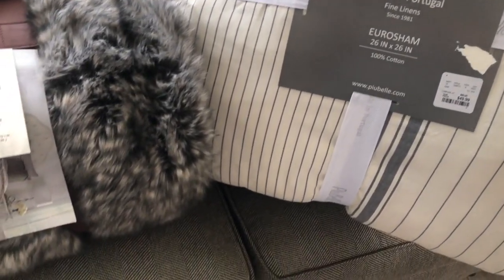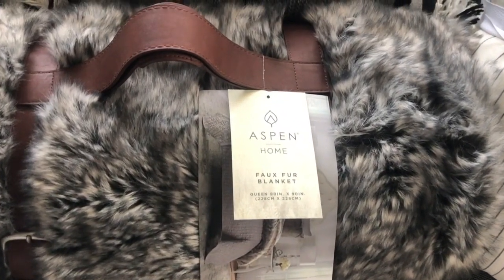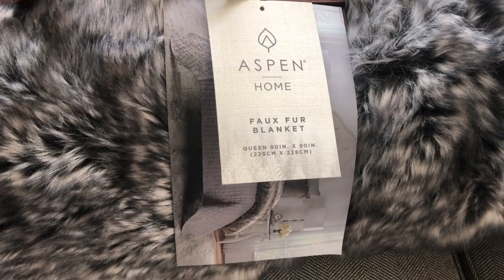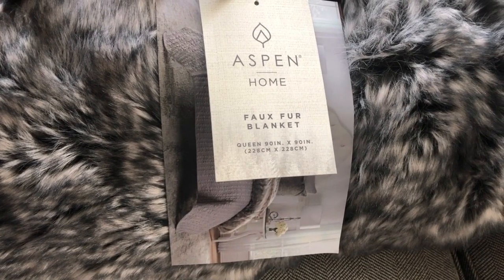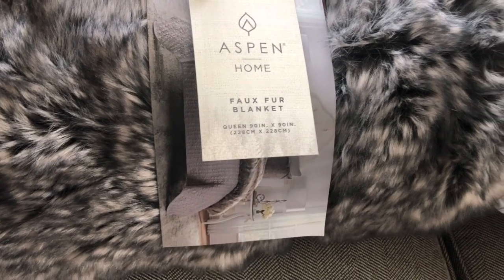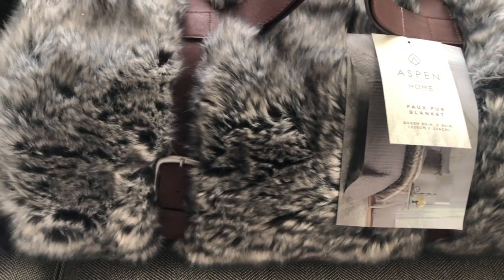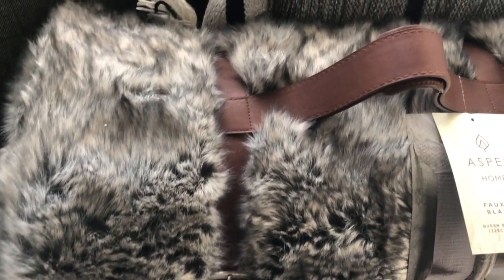Next, we have this beautiful faux fur blanket. And I saw this at Home Goods as well. It's by Aspen Home, and it's a queen size for the bed. And it is so soft. I love the gray tones that go along with most of the decor in our home. And when I saw it, I just had to have it.